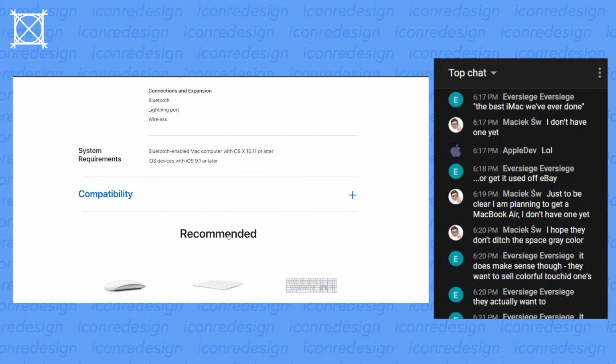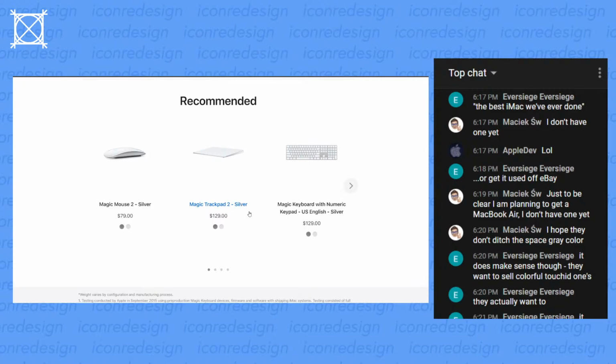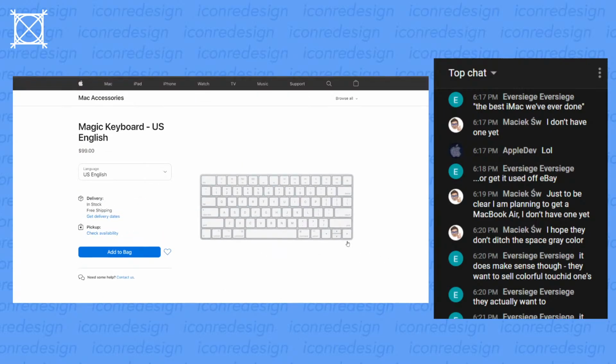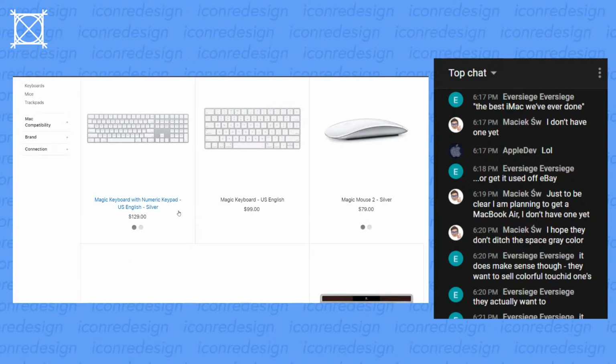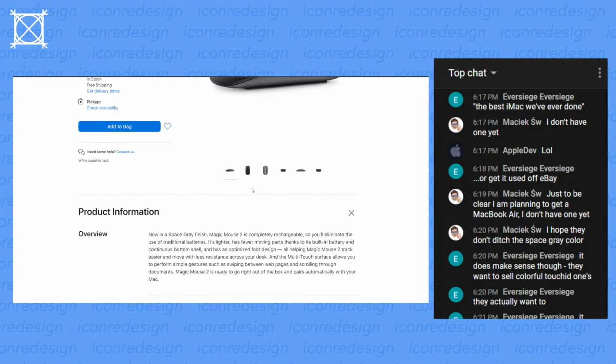I have a feeling that the replacement for the 27-inch, rumors say that's going to be a 30-inch display, is going to come with the new iMac keyboards they can buy separately. But until that happens, we're kind of stuck with this. Yeah, Magic Keyboard, Magic Mouse. Let's see if I can still buy one. It's still $20 more expensive, in stock. Yes, right. So you have to buy one now.